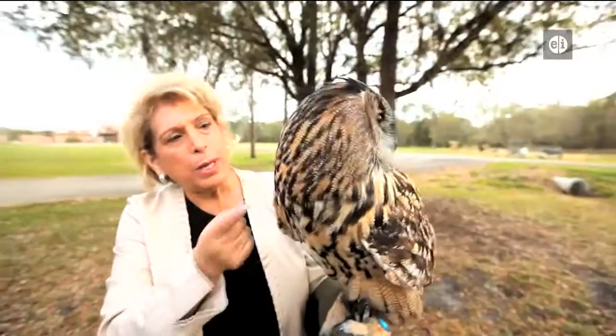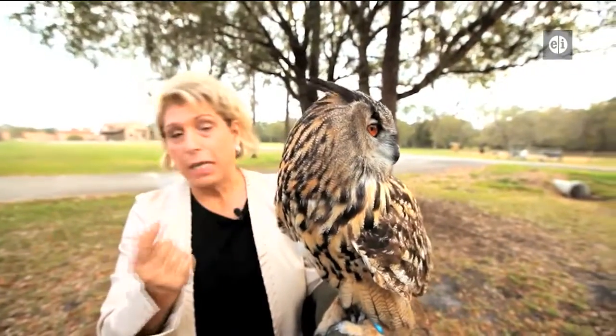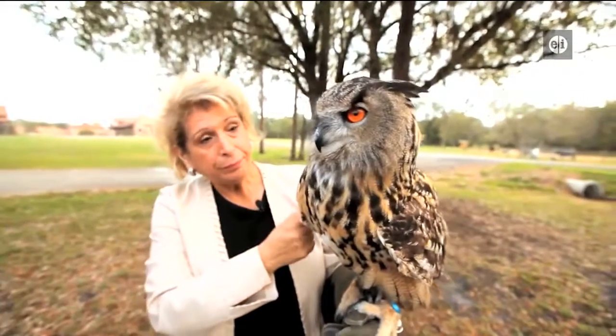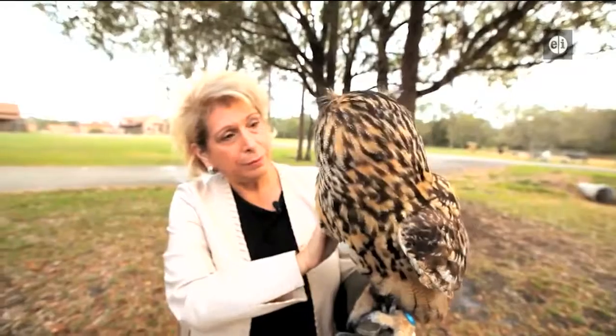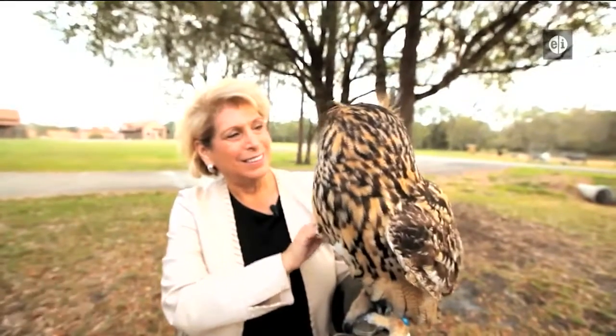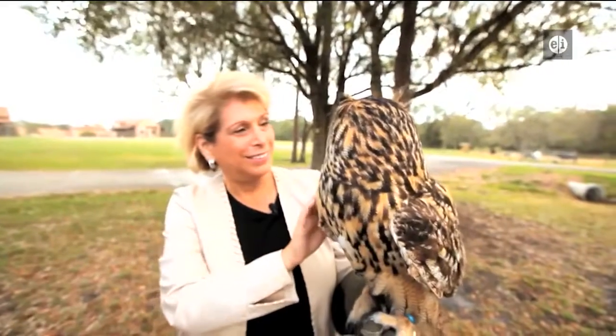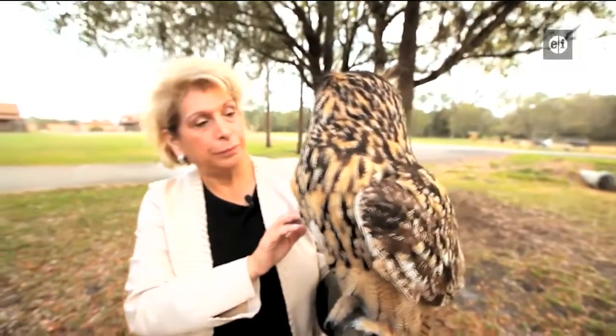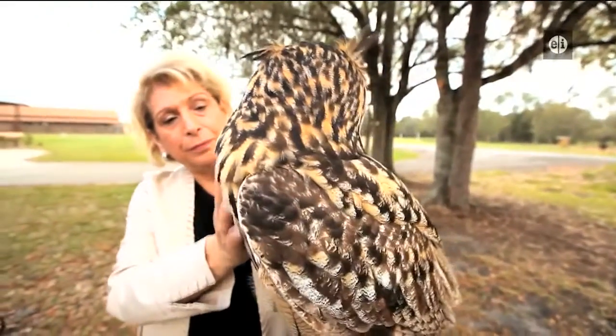Now, we notice the way he's turning his head. It's not 360, is it? No, one of the biggest myths with owls is that they can turn their head 360 degrees, and they physically cannot do that. The reason they turn their head is because they cannot move their eyes. They do not have eyeballs, they have eye tubes, so their eyes are fixed in their head. So unfortunately, to be able to look around, they have to turn their head.